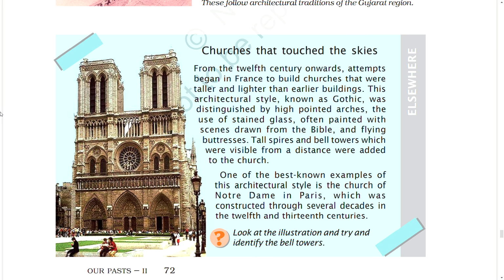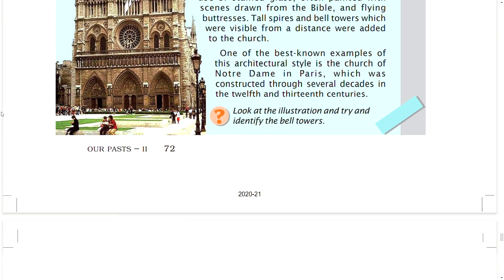One of the best known examples of this architectural style is the Church of Notre Dame in Paris, which was constructed through several decades in the 12th and 13th centuries. Look at the illustration and try and identify the bell towers. Comment this.